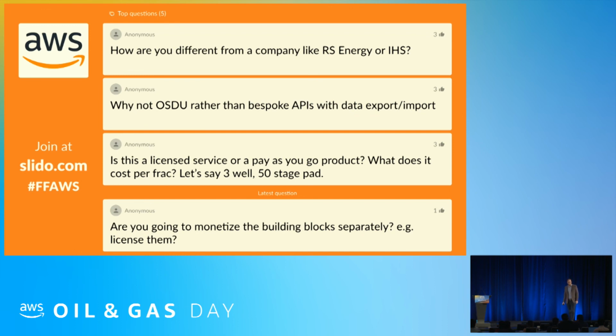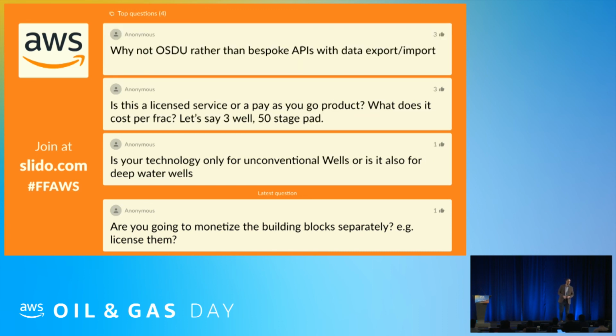How are you different from a company like RS Energy or IHS? Hopefully by this point that question is relatively self-evident, but we're dealing with a proprietary data source here that's coming directly out of the field. This is not what my neighbor did data. This is what I actually did data. That said, when two operators are both using Well Data Labs and they have an agreement to share, technologically it is as simple as clicking a button. The difficulty is just getting your companies to agree that you're allowed to do that.